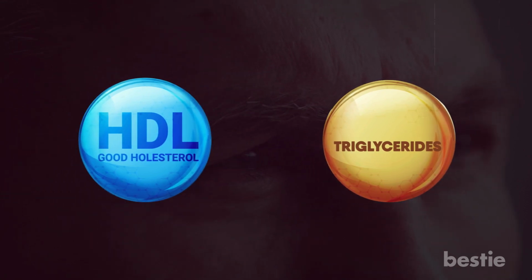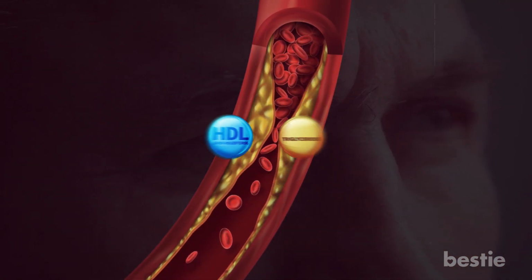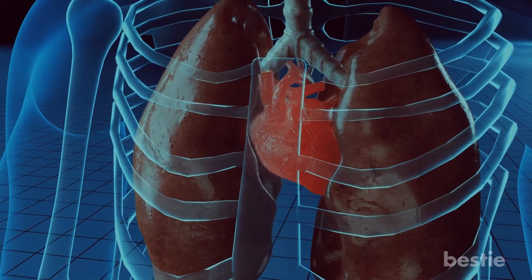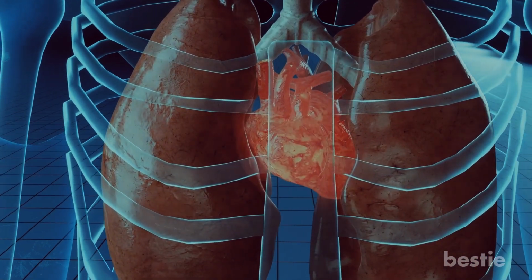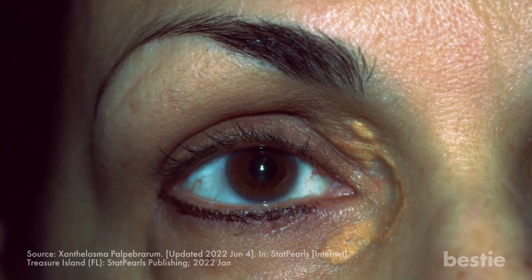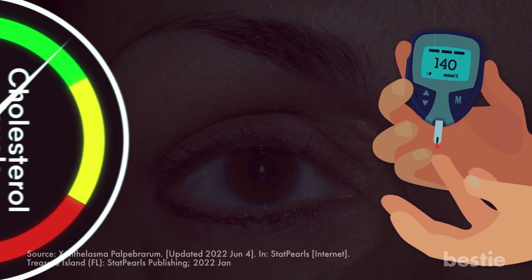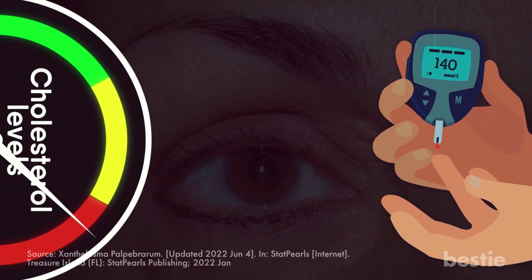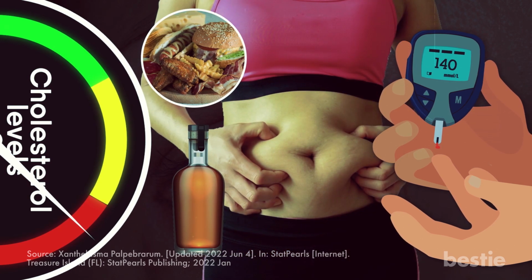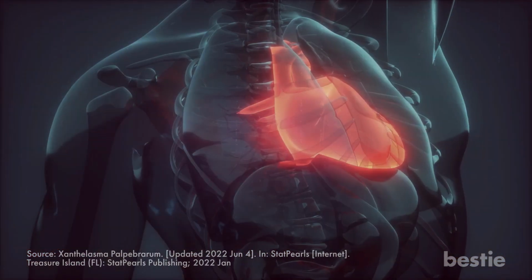High LDL cholesterol and triglycerides can cause plaque buildup in your arteries, restricting the blood flow to your heart and hampering its ability to pump blood effectively, leading to cardiac issues. Xanthelasma is common in those with diabetes, low HDL or good cholesterol levels, fatty diet, excess alcohol intake, and weight gain. All of these are significant risk factors for heart diseases.